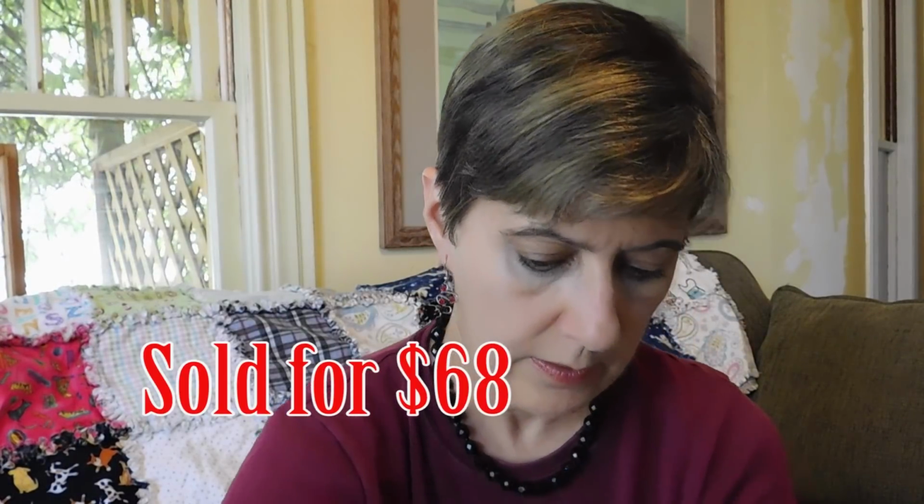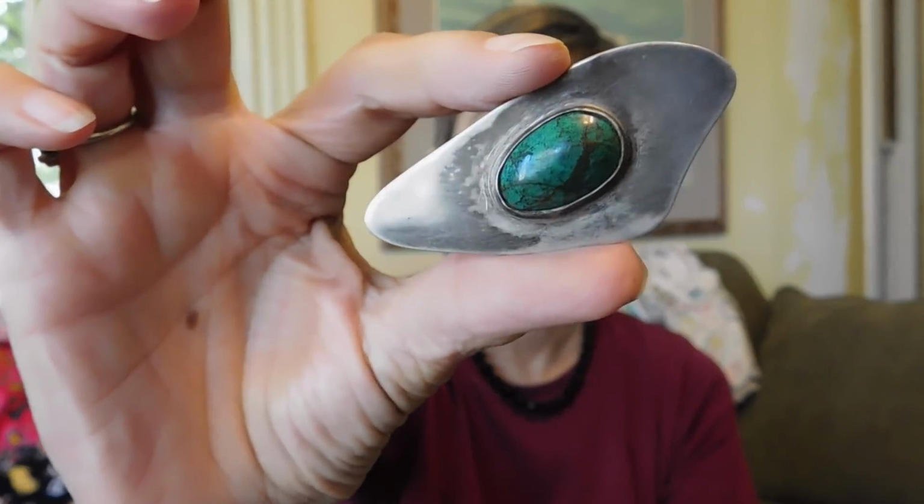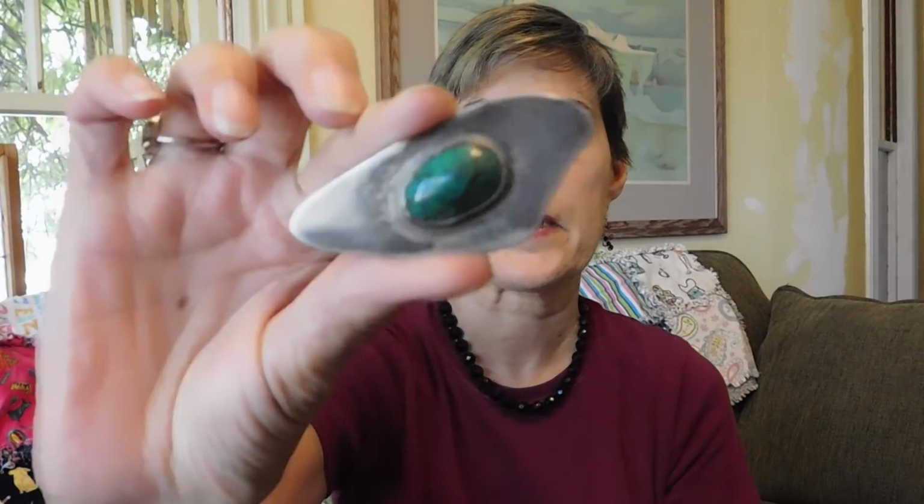And then this is just a modernist, like a mid-century modern, sterling silver and turquoise. It is completely unmarked, but it's a nice piece. It's got a lot of silver in it too. It's very heavy, and I paid $20 for that.